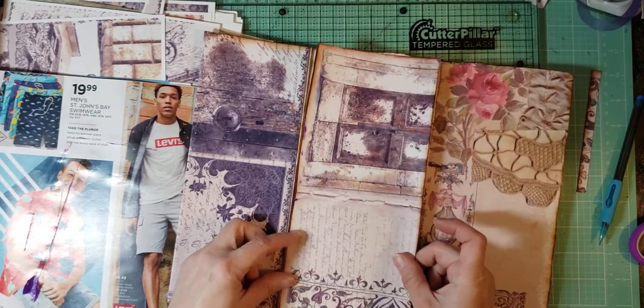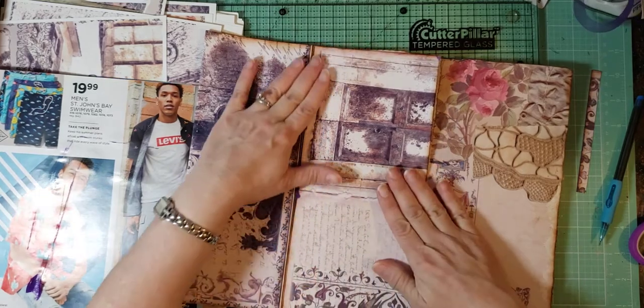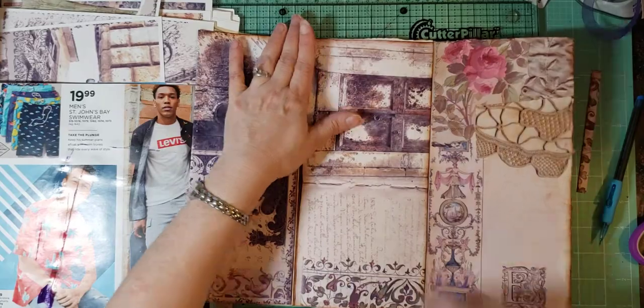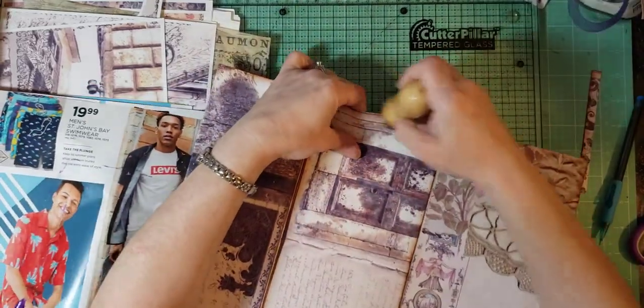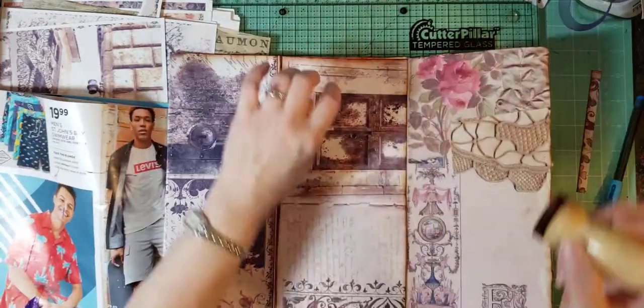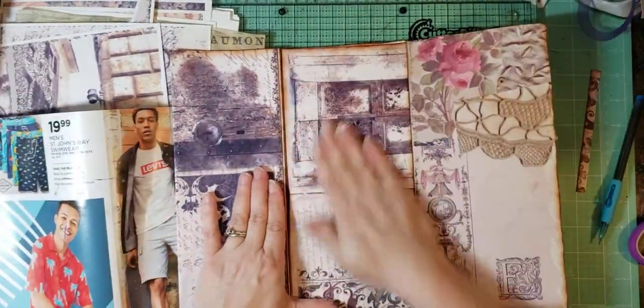And this, I cut it too short. I don't know how I managed that. I measured it, but that's okay. It's no big deal. I'll just ink it a little bit more on the top. See? Can't even tell now. Plus, it's just for me anyway.